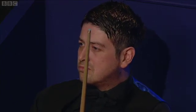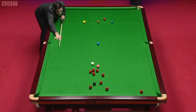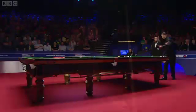Yeah, but the shot that he played with his left hand, I mean, this shot here with your normal or with the rest, you know, is difficult, but to switch hands, pot that and screw over for the blue, that was a bit special. Matthew Stevens went on to make 66 and win the frame.